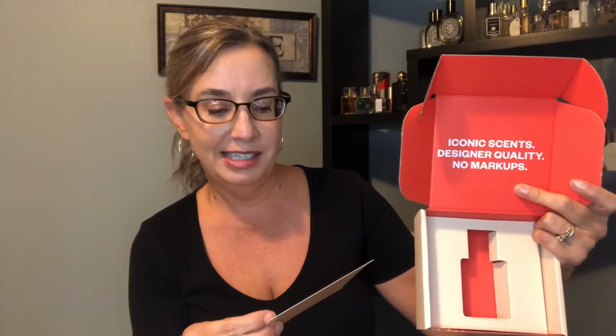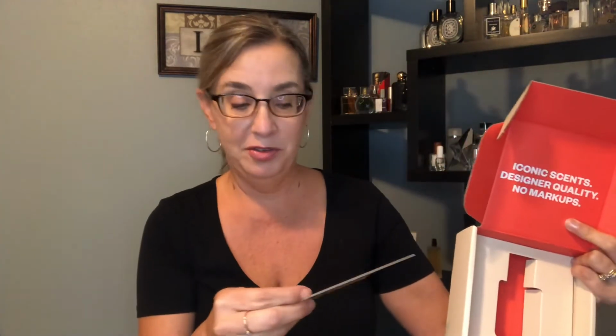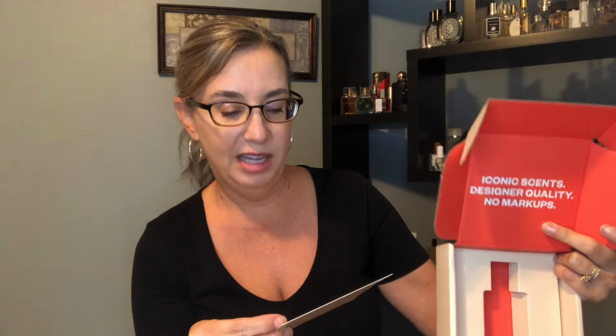Middle notes are Cetalox and ISO E Super. So that is literally like a combination of Molecule 1 and Not a Perfume. And then it has base notes of Habanolide and musks. So I looked up Habanolide, and it's a type of musk, like a kind of skin scent musk, amplifier sort of.